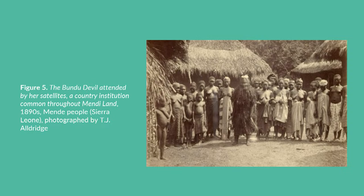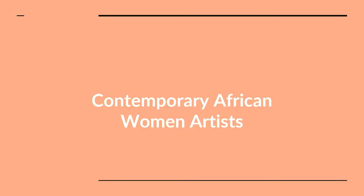The Mende Sowa masquerade is also led by the secret female-only society known as the Sande Society, and the members of the Sande Society, once they reach initiation, which is part of what this masquerade is for, hold a lot of influence over the community, whether it be with art, politics, family, stuff like that. And then the last major portion of my project is contemporary African woman artists. And for the context of my project, I define contemporary African woman artists as being from the 1970s onwards.